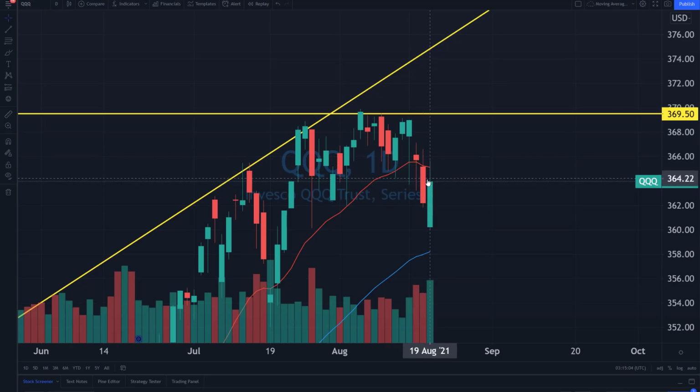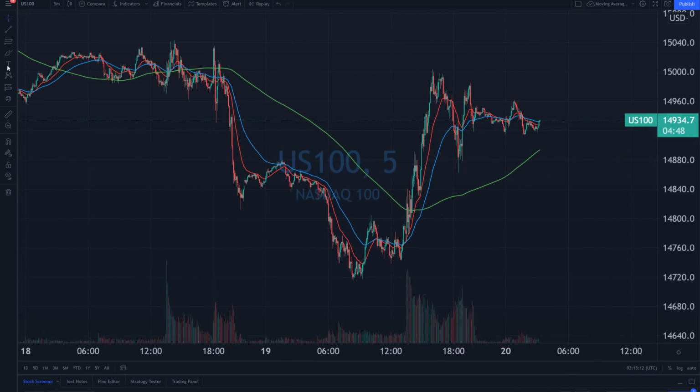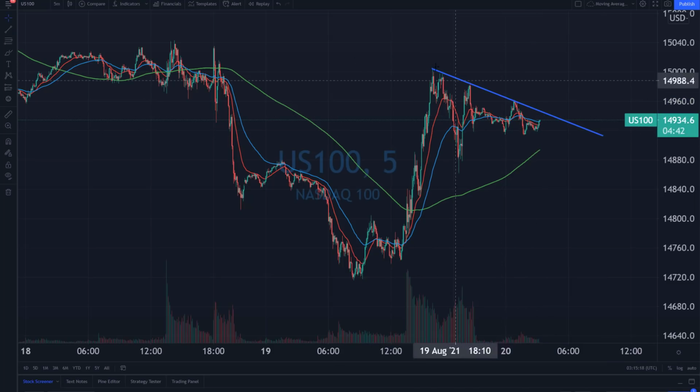They did start to sell off. And at the time of this recording, the markets are down another 0.1, 0.2%, not that much. But that is what happened there. You can see the sell-off that occurred. This is the live market and the fake market futures right now. You can see that trend line that's been going down here on the 5-minute.